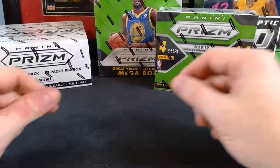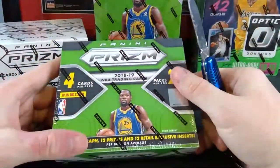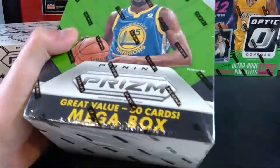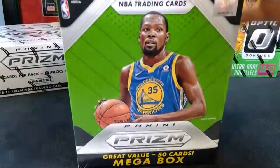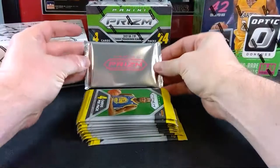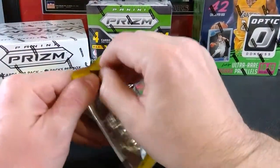All right. Let's see, what do we want to do next? We could do the Prizm. Actually, let's do the Prizm Mega since we just did the other Mega. We have more luck with the Lukas without any print lines.